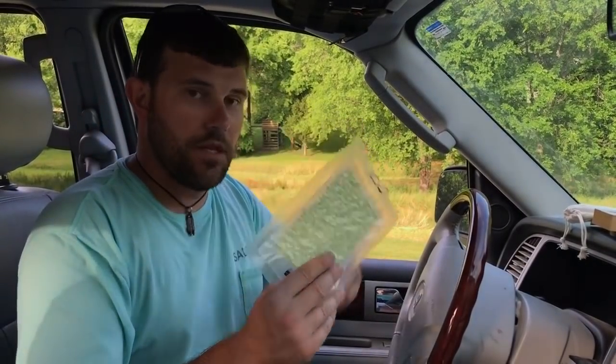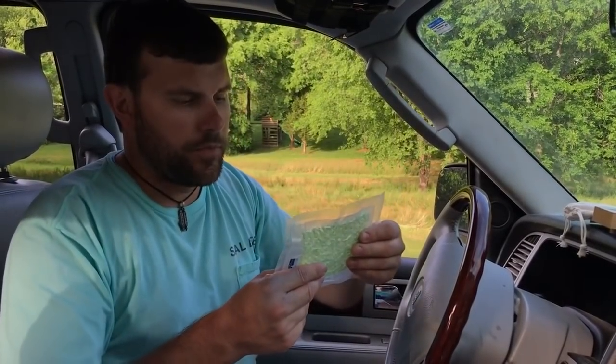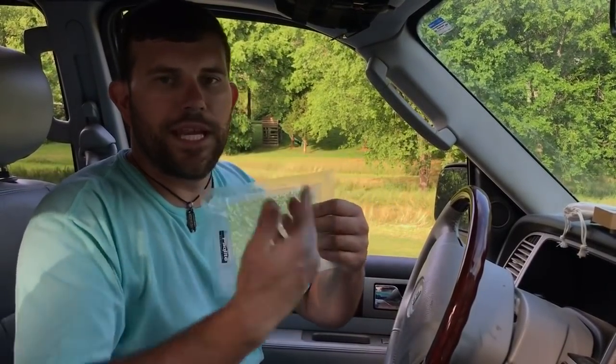So you light this up, go into the dark, and it'll glow. It'll light up a whole room. It's super luminescent materials. Alright guys, so here is the Packlight. It's charged from the light, and as you can see right here, this is what I'm talking about.